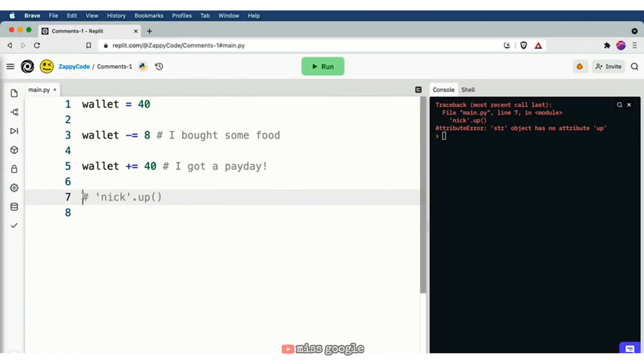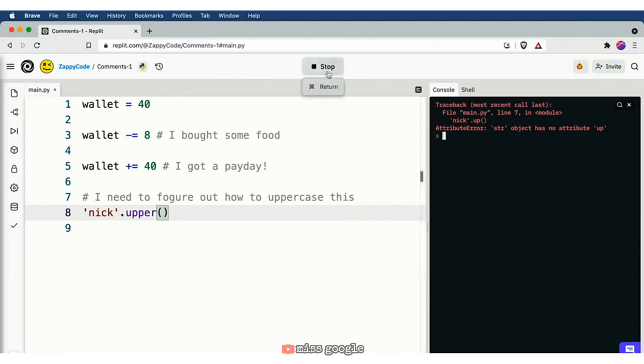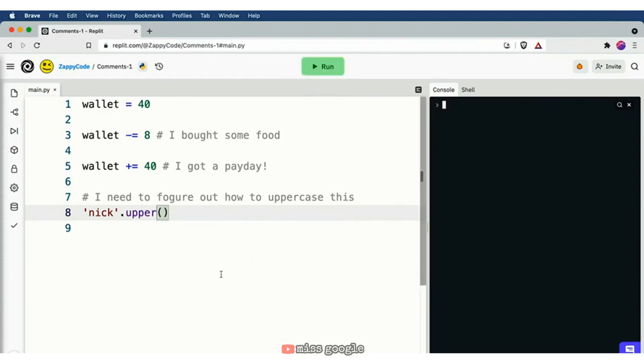So I could comment out this line and maybe add a line above it with a comment that says, I need to figure out how to uppercase this. And so that later you can come back and say, oh, okay, I figured out how to do this. What you do is you actually have to say upper. And so you put in the correct thing and you simply just uncomment your code and you're back to where you were.